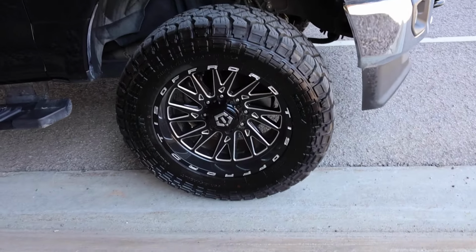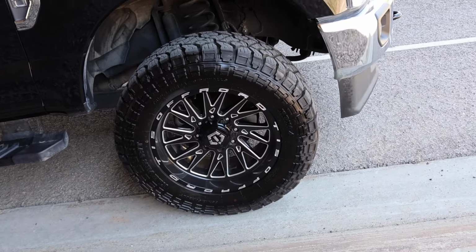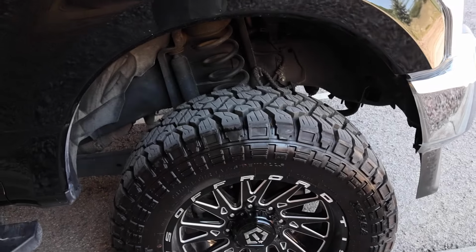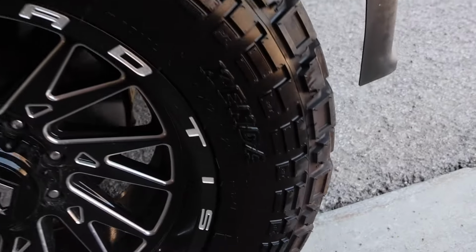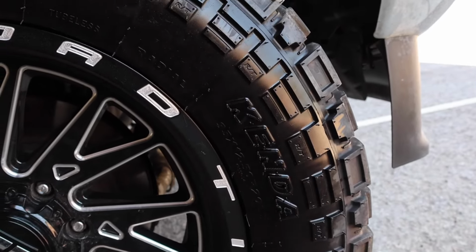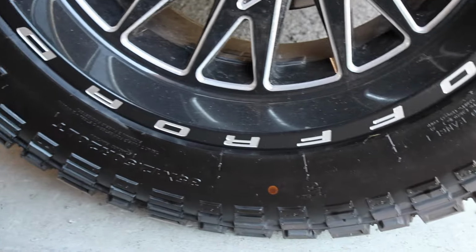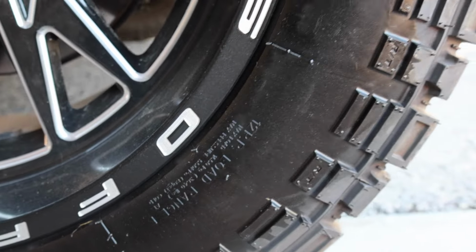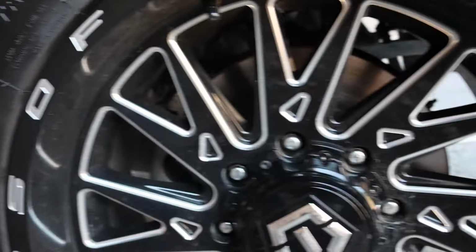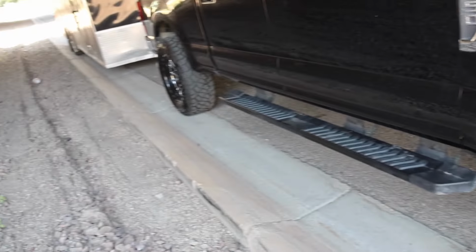So here are those tires. These are TIS off-road. Never heard of those wheels before, but they're probably not good wheels. Again, I'm only judging that just because I've never heard of them before. I've heard of TIS, but I didn't know they were still making wheels. But Kenda is the tire brand, and here is the specs on these tires right here. So 3,640 pounds at 80 psi, 35 by 12.5. I mean, they're great looking tires, but there's just a lot of flex in those sidewalls, so I don't recommend them.